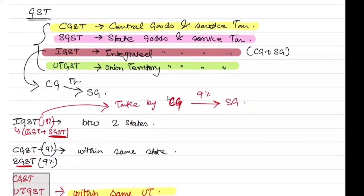All these taxes have their own act, like the Central Goods and Service Tax Act 2017, the State Goods and Service Tax Act, the Integrated Goods and Service Tax Act, and the Union Territory Goods and Service Tax Act. They all have separate acts, but in our syllabus, which act is there? We have only the CGST part in it, but don't worry, whatever is written in the CGST, the same things are written in the SGST, the IGST, and the UT-GST. Only names have changed.